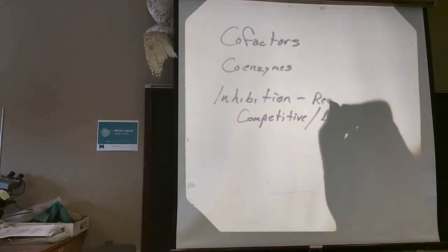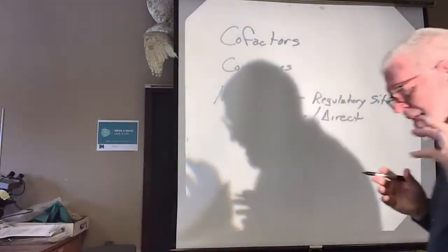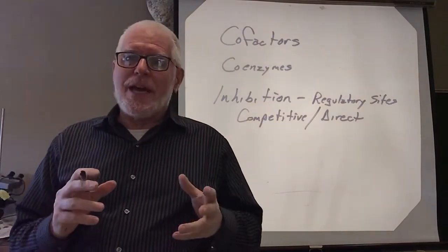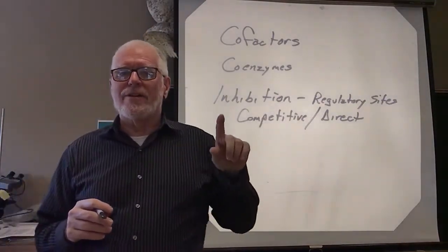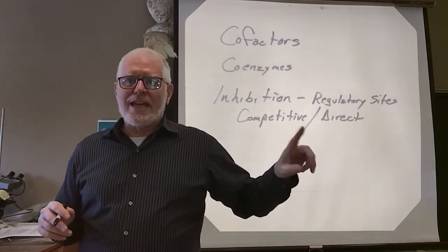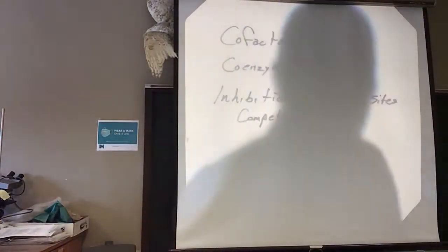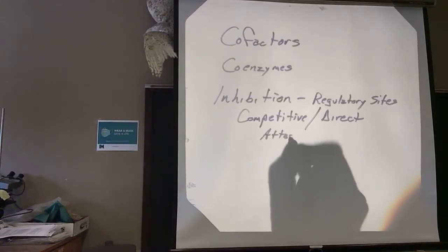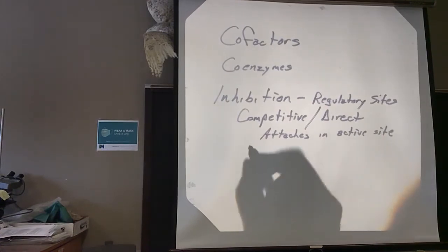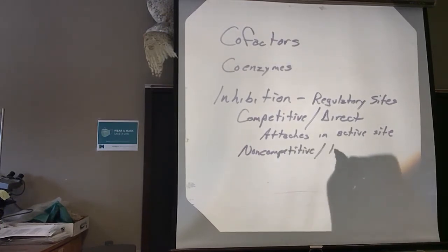One thing we're going to put up here. The inhibitors themselves can attach to the enzyme. Sometimes they're specially made inhibitors. Sometimes there are other things that attach up there. But they attach to the enzyme someplace, and that place is called a regulatory site. In the case of competitive or direct inhibition, the regulatory site is actually in the active site. There's 2 different types of non-competitive, also called indirect.